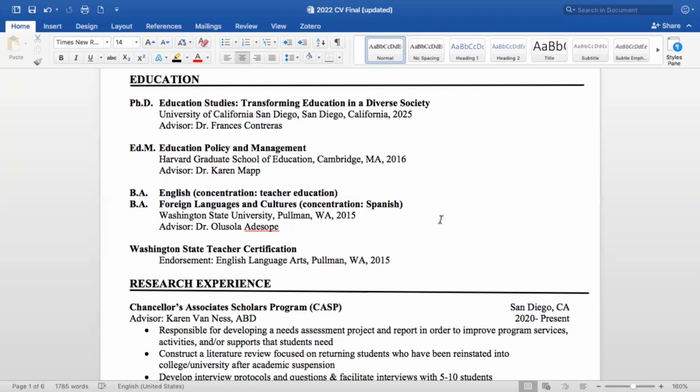If you did not conduct research, then you can put things like accomplishments. So if you have an honors thesis, or let's say you reached a GPA of 3.5 or higher, then make sure you put magna cum laude or just cum laude, whatever the designation is. I would put that in there.